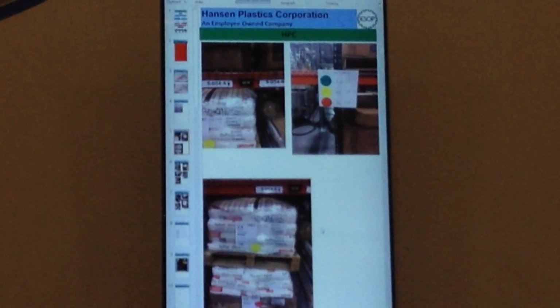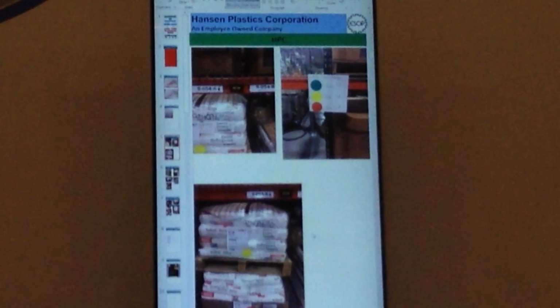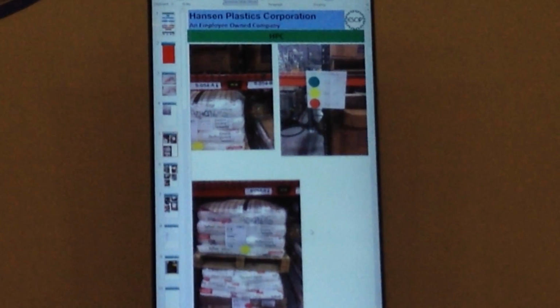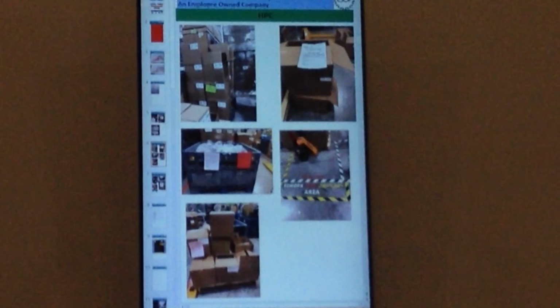Also, it's a good reminder to make sure all material handlers understand when you pull by green, yellow, red: green first, yellow second, red third, correct? All right, so we want to make sure we're doing that.